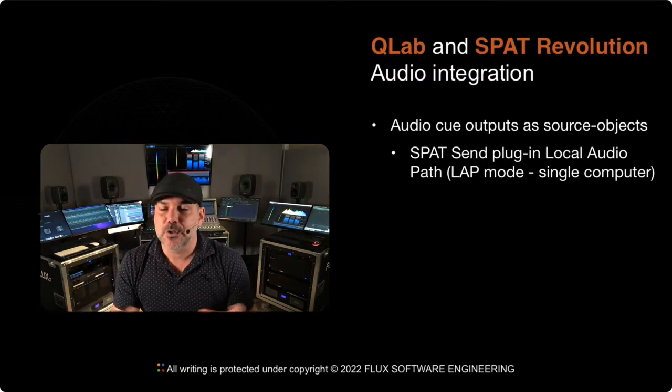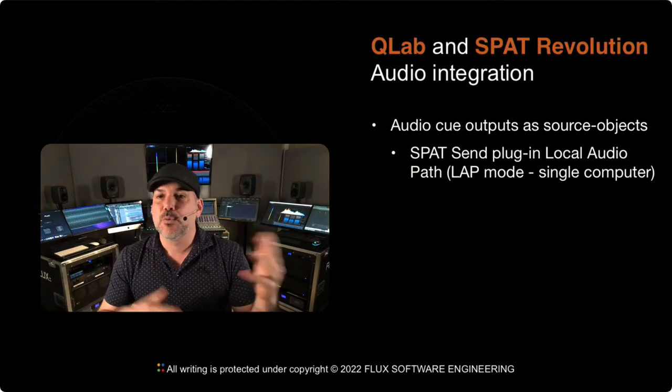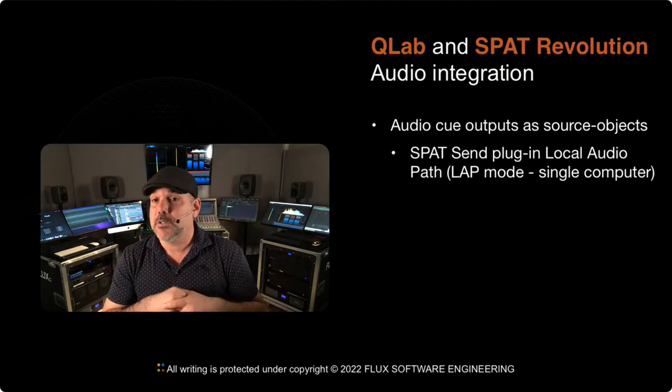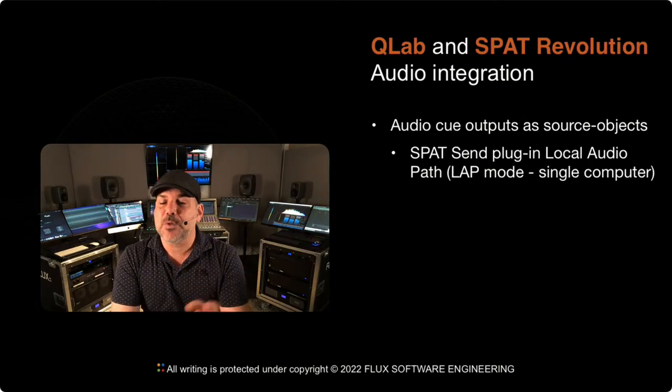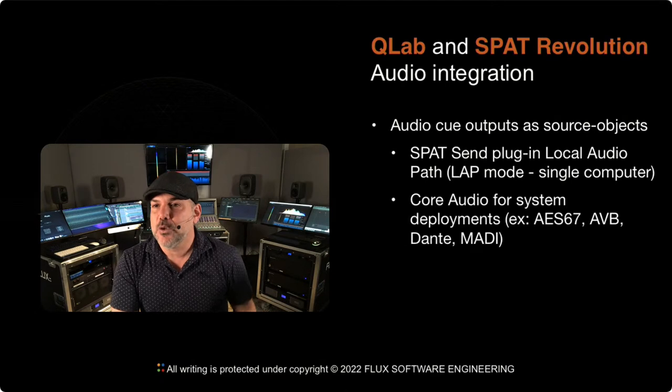There are other ways to do it. Of course, people in the macOS environment know about these bridge audio solutions that exist, like BlackHole, and there's a long list of solutions in macOS. But here we've got the plugin to ease the integration. We're actually going to be looking at that from the audio perspective.